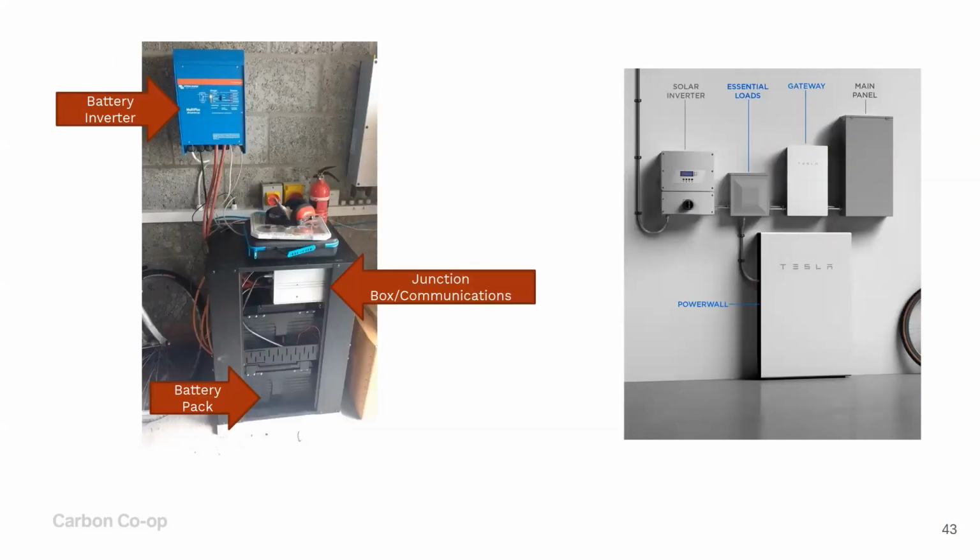This on the left here is a system installed by Carbon Co-op back in the day. It wasn't me that did this, but it illustrates the different parts. You've got your battery inverter, the pack at the bottom, and then there's some junction box communications. Systems are a bit smaller than that these days. The one on the right, of course, looks very swish. That's the Tesla Powerwall, the famous one. The junction box and communications is often integrated into the batteries now.